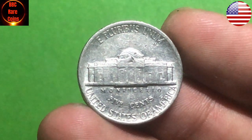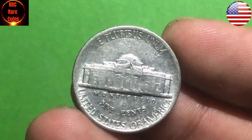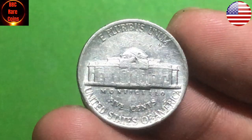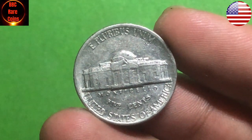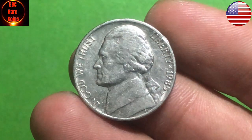When it hit the auction block, all eyes were on it. The bidding was fast, fierce, and filled with serious collectors who understood exactly what this coin represented. This wasn't just about the date. It was about rarity at the highest level. There were no others graded this high with full steps. This wasn't 1 in 100, it was 1 of 1.